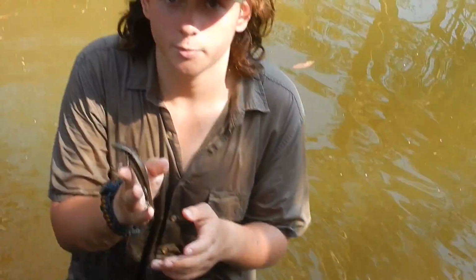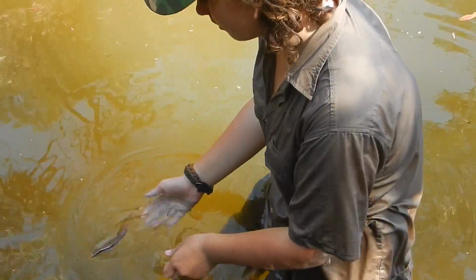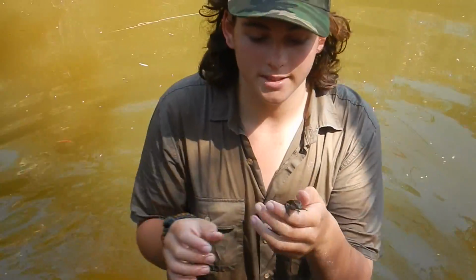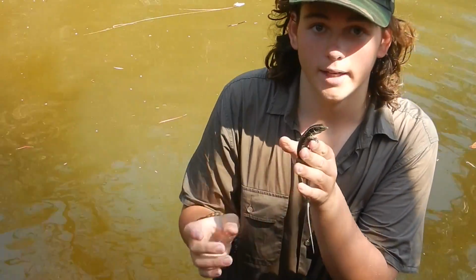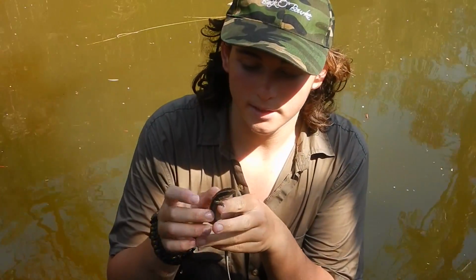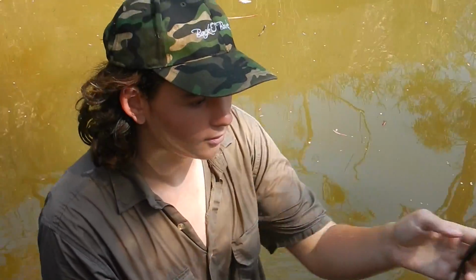They're a small diurnal species of skink. They're great swimmers, if you see here. Oh, there you go. They're very good swimmers. They use that tail like a rudder. They'll eat anything from insects to plant matter, so they're omnivores. They're an egg-laying species. Cute little skink. Release him up here.